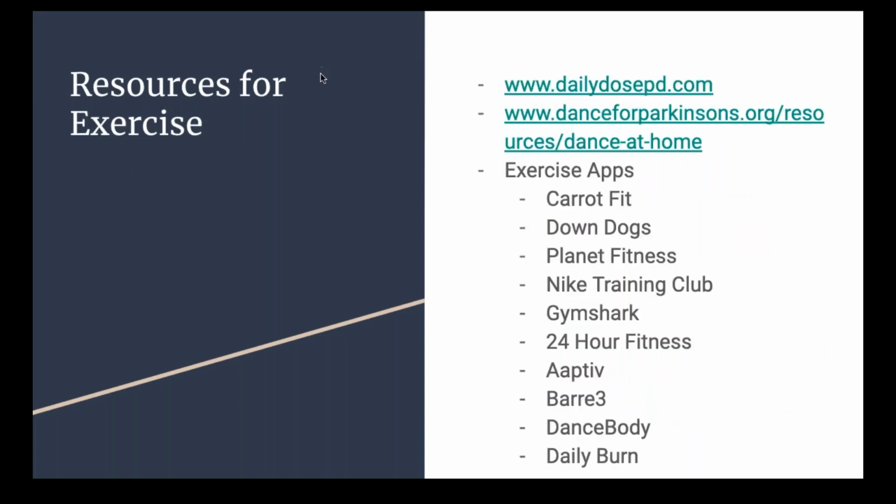And then these are just some resources for exercise, for apps that you can do at home, or you can use it on your computer for free fitness. A lot of them have free offerings for 7 days or 30 days. And again, it's just so important that you stay as active as you can at home.